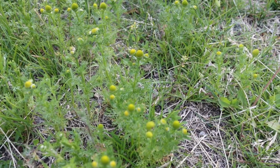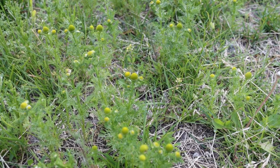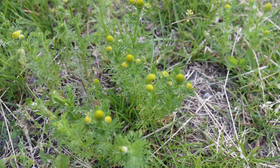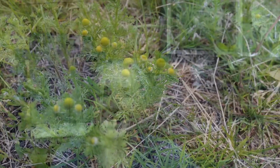This is the wild pineapple weed that I had mentioned earlier, and it really does look similar to the chamomile. It smells amazing. You can collect the flower heads and make a nice winter tea.